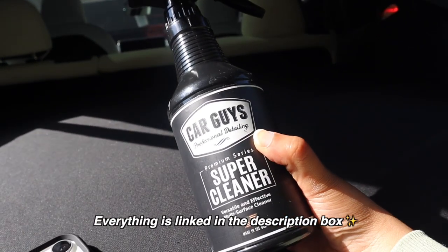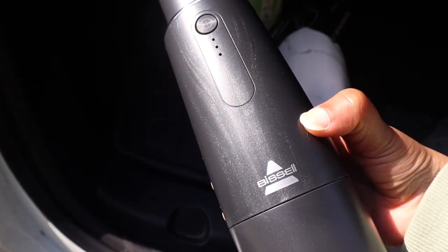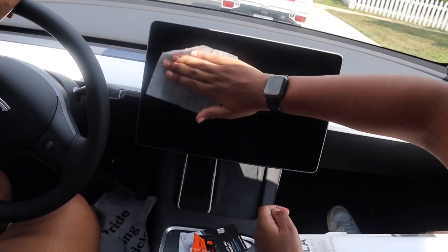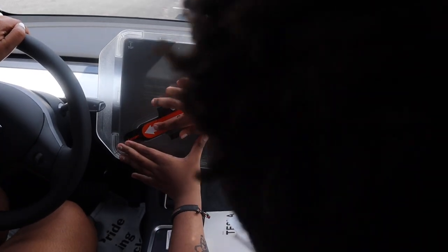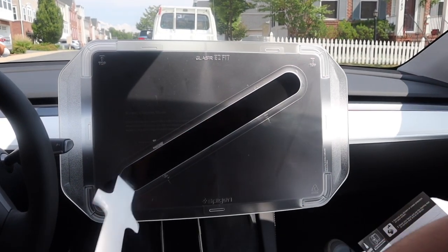I do have a leather cleaner that I got from Amazon that I use to clean the seats every once in a while, so I'll link that down below. And then I also use a little vacuum. It's a very small vacuum, but it serves its purpose, just to quickly clean the car. And then I also have a screen cleaner, which you just spray on the screen and wipe off, so your screen doesn't have fingerprints everywhere. On the screen, I also have an anti-glare screen protector, just because this car is all glass. Anti-glare makes it a little bit easier on the eye, so you're not squinting to look at your directions and stuff like that.